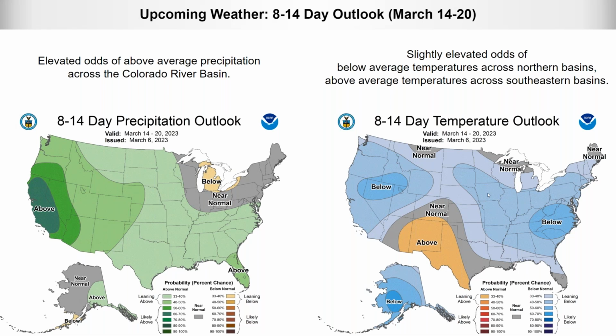And then the temperature outlook for that same period on the right is a little bit of a mixed bag here, with slightly elevated odds of below average temperatures across more Utah northwards, with slightly increased chances of above normal temperatures in eastern Arizona and western New Mexico.